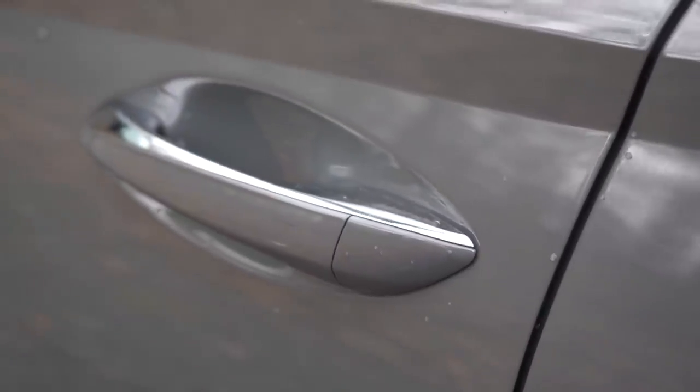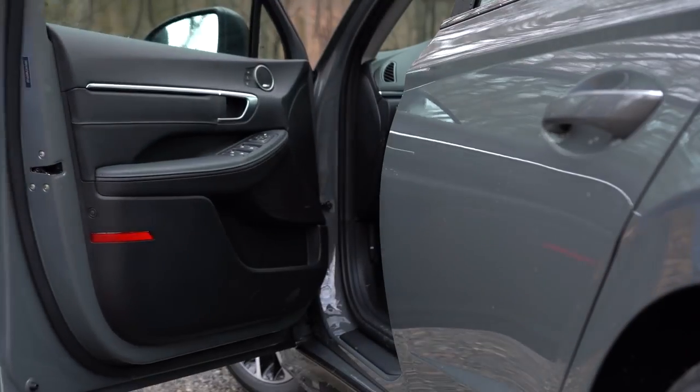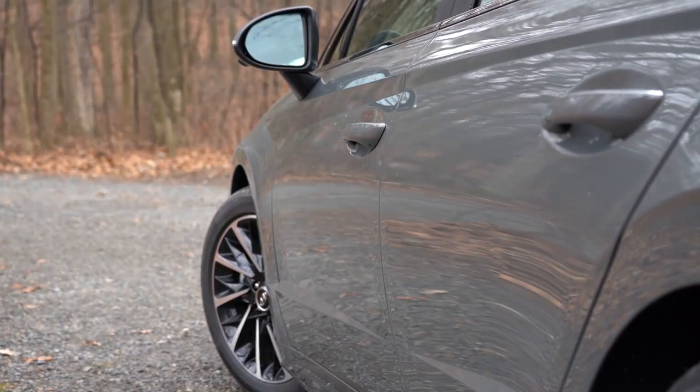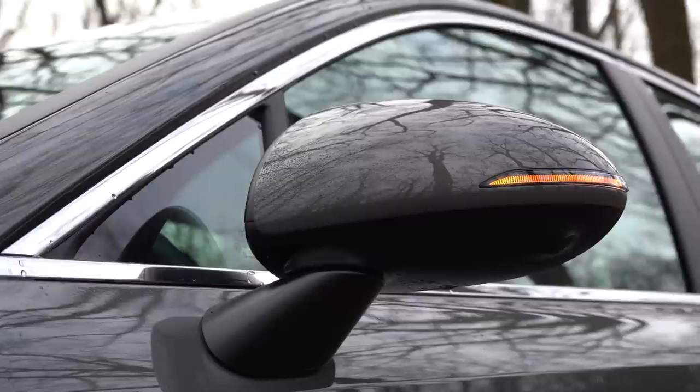Another thing I like about the doors themselves is they are quite heavy, kind of have a heavy feel to them, and they feel solid. I will say that when you open and close them. So did want to mention that too. And then take a look at the side mirrors. They are body colored power adjustable side mirrors for every single trim level across the board.